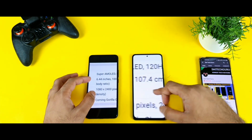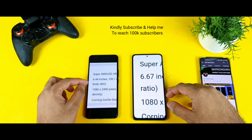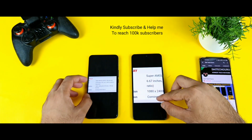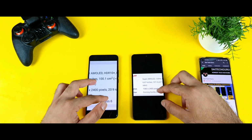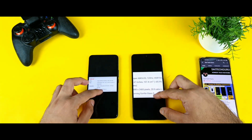But particularly, as you can see, the screen size 6.67 inches, that's fantastic. 6.44 inches, that's also really great in this smartphone. As you can see, friends, all of these are the differences, and 1080p resolution obviously, and Gorilla Glass 6 protection, wow, that's wonderful. Gorilla Glass 5 protection, as you can see, friends, that's the difference between both phones.